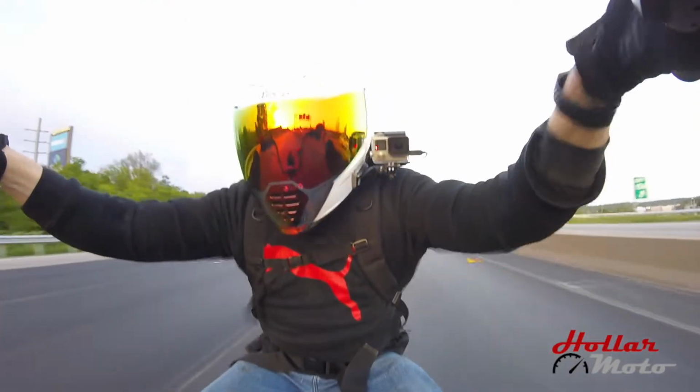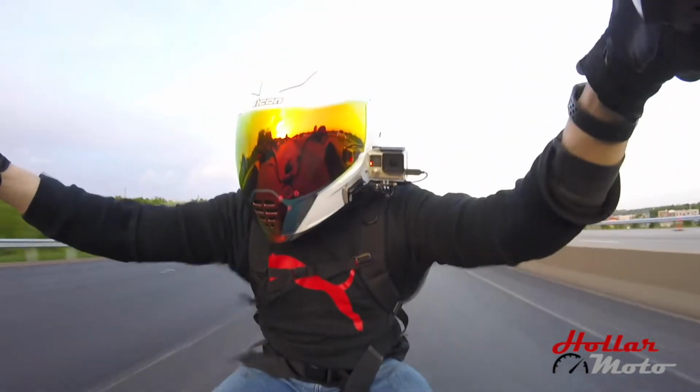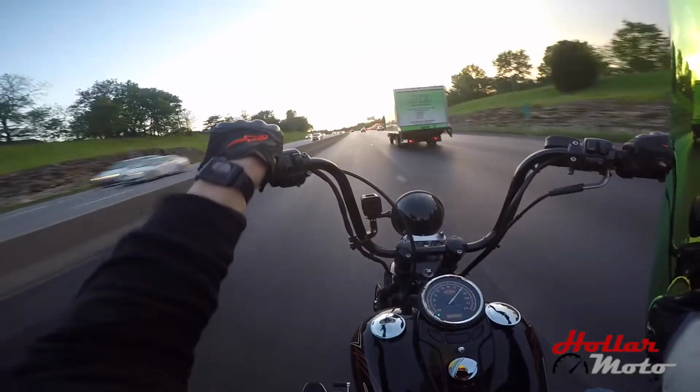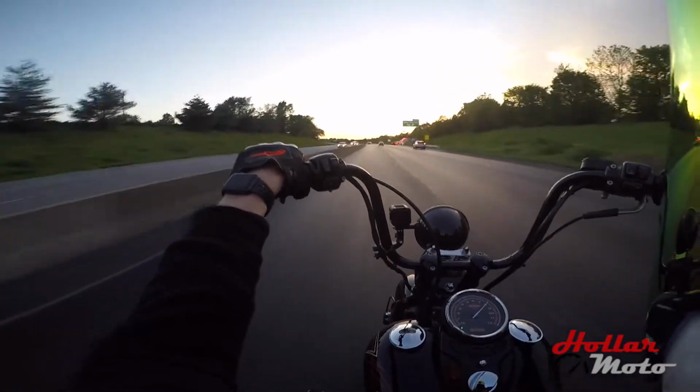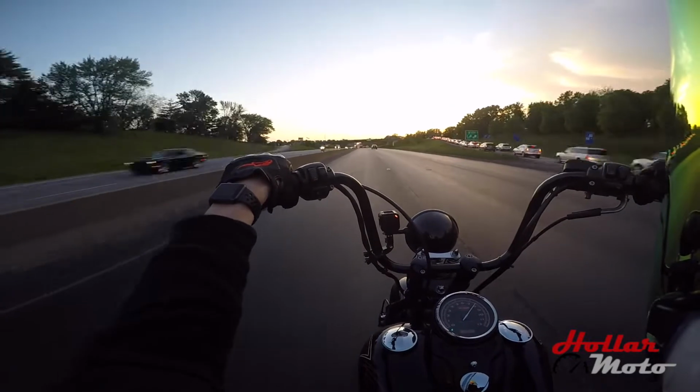Never had a pair of gloves like these before, and man, there is a break-in period, I can tell you that. These things are stiff. Yeah, right now I'm pretty damn excited about this helmet. I really am. So far I'm pretty happy with it.